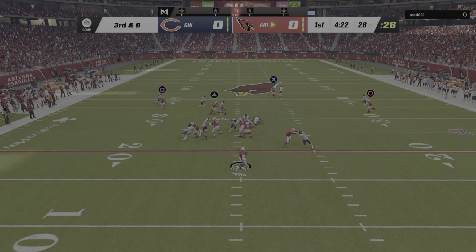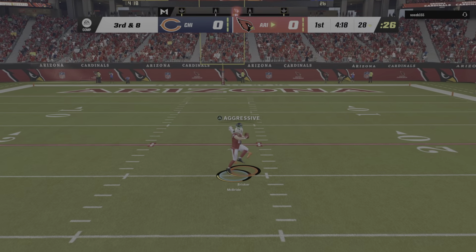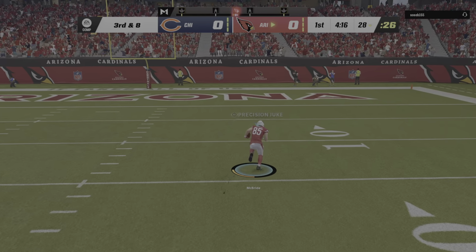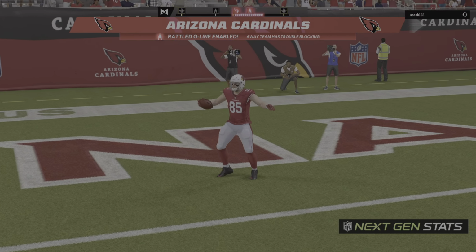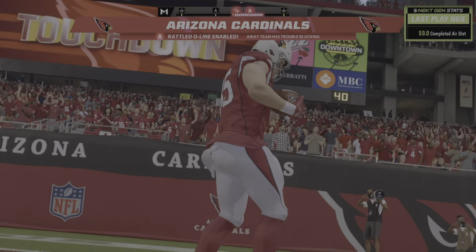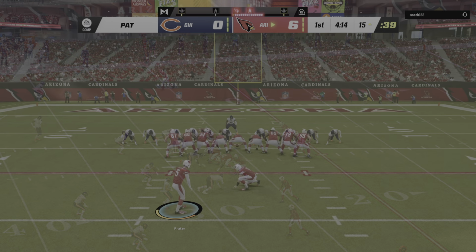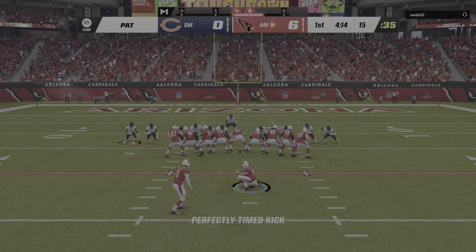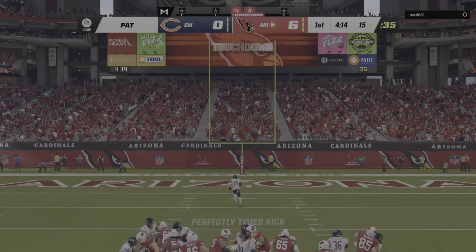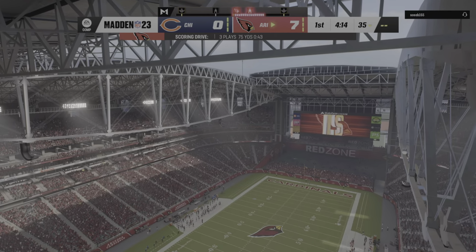Murray going to throw. He's going to float this over the middle, deep. He's got him in. Complete. Touchdown, Cardinals. It's so easy to focus on the speed and elusiveness of Kyler Murray, but as he shows right there, don't sleep on the arm strength. Prater for the extra point, and that makes the score 7-0.